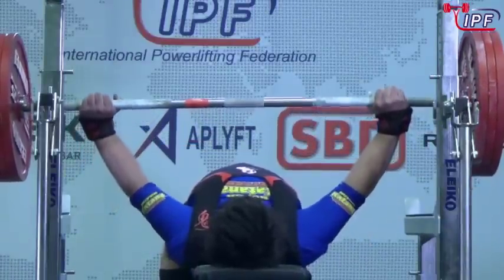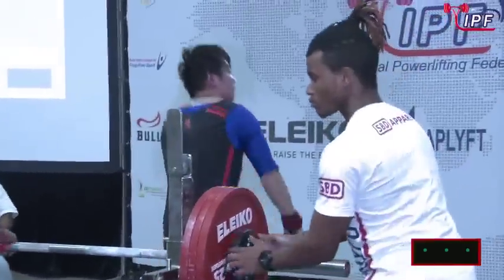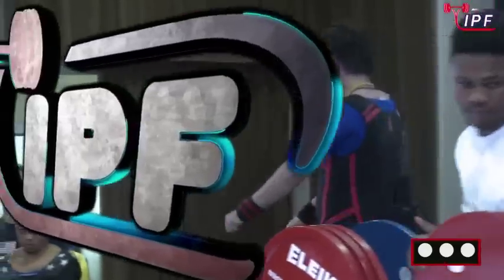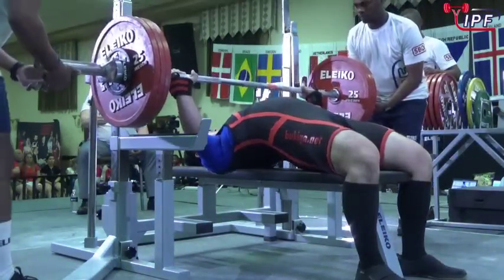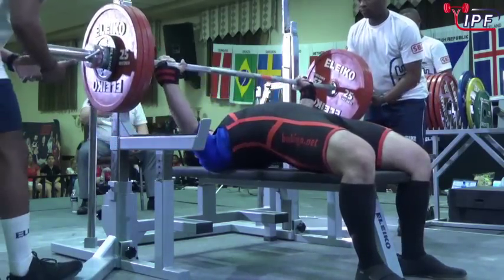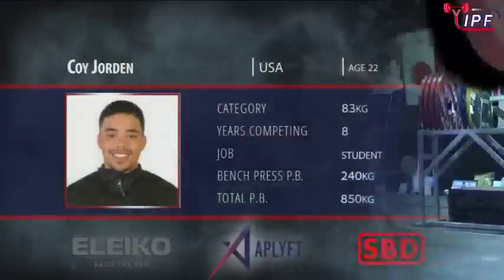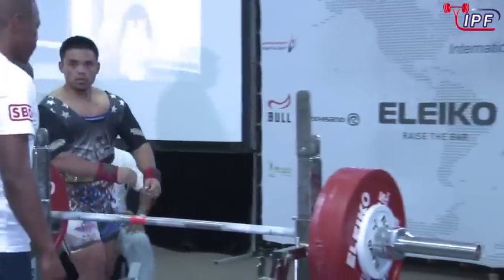Very well controlled lift. Yeah, you see how Japanese bench press. They're always fantastic to watch, aren't they? They've got a long history in both equipped and raw bench press. There we go, Coy Jordan, 235. He is currently ranked number 3. And we're only into the bench press. On predicted totals, there's not an enormous amount between all 3 of them. So realistically, it's anyone's game here.